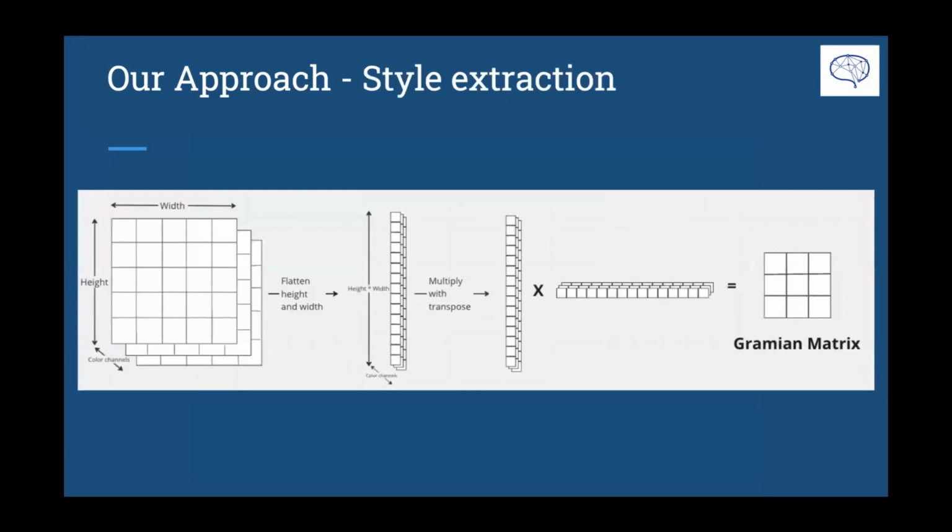In terms of our style extraction, we first take the image at hand and flatten it into a long vector, which discards any information about the structure. This is done so that we can focus our algorithm only on the style, which would mostly be centered on color. After we get that long vector, we multiply the vector with the transpose of itself. Each element in the resulting matrix is the dot product of a color channel with another color channel. This represents the similarity of those two color channels, which is basically the style of the image, and is how we extract the style from the initial image that we received.